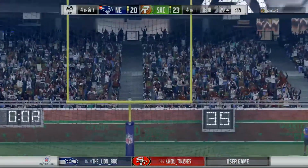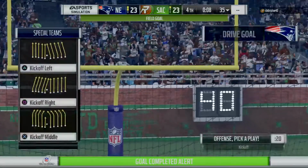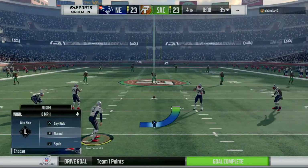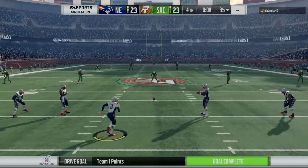And this will split the uprights. It's right down the middle, and they will tie this game here in the final seconds. So a money kick there in the final seconds.